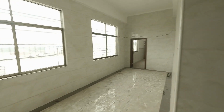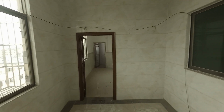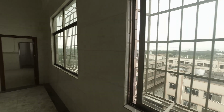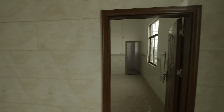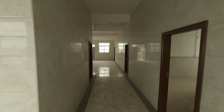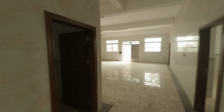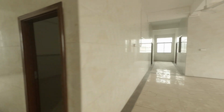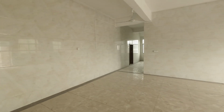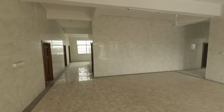Gonna block off this back section. It's gonna be for a friend of mine to live in. In this room, we're just gonna tear down to make the main workspace larger. This big wall is going to be taken out.